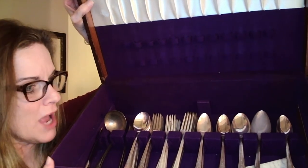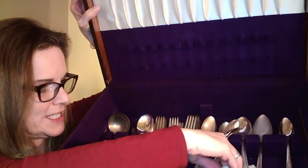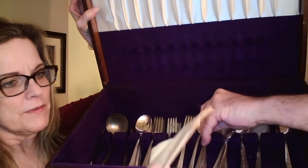I don't even know if I'm going to sell it. I might keep it for myself. Yeah, you know I would. It's so beautiful. It's just one of those things.